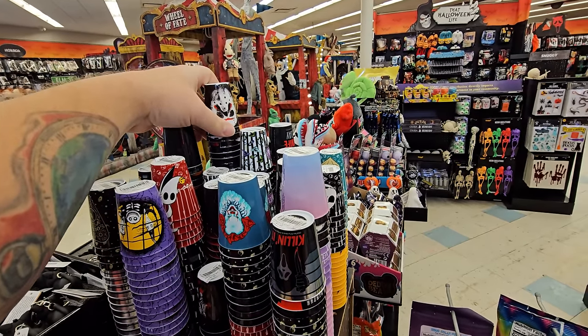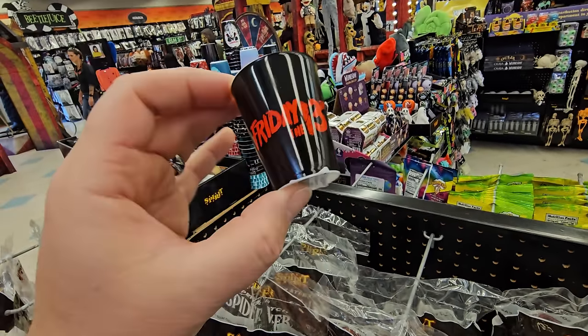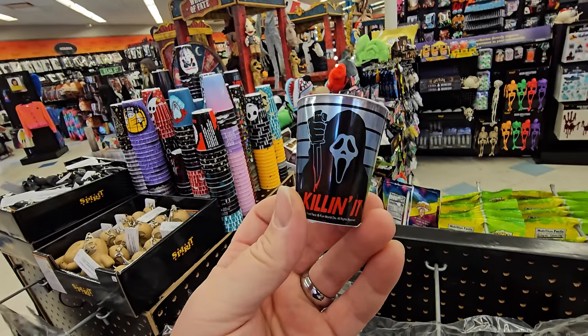Oh, those are stuck together. Hold on. There we go. That's pretty cool. We got the mask on this side, Friday the 13th on the back. That's cool. Those are only a buck. These are pretty awesome. There's Ghostface killing it.